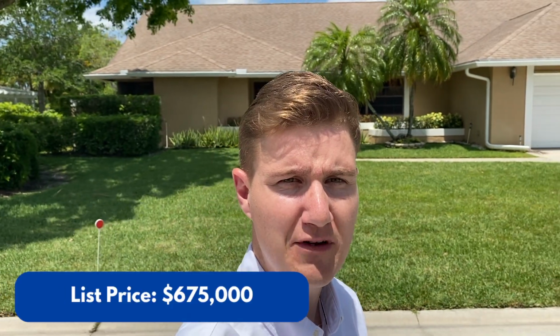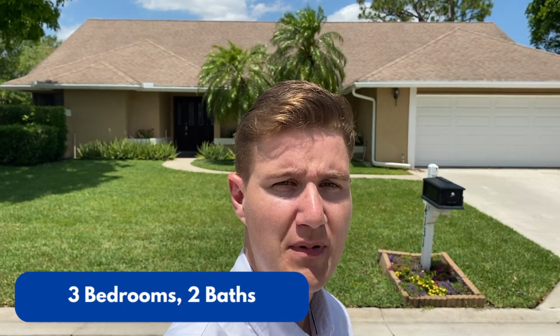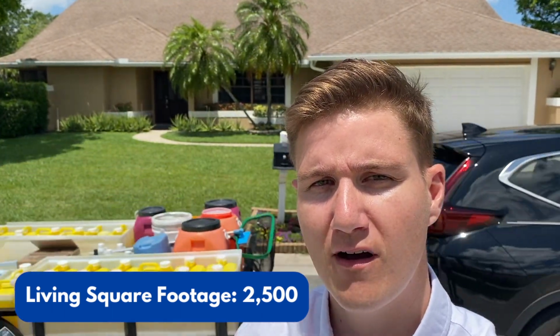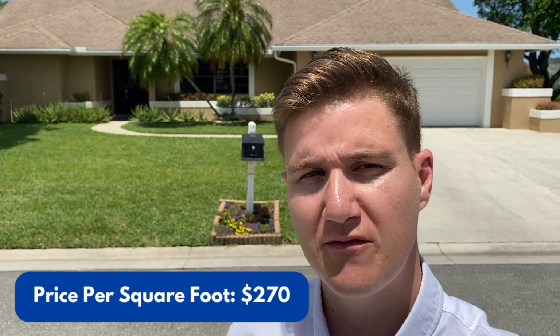And this particular home is listed for $675,000. It has 3 bedrooms, 2 baths, and it has a total living square footage of 2,500 feet. And that's putting the price per square foot around $270 per square foot. It is on a canal, so you're gonna have options for catch and release if you're into fishing.